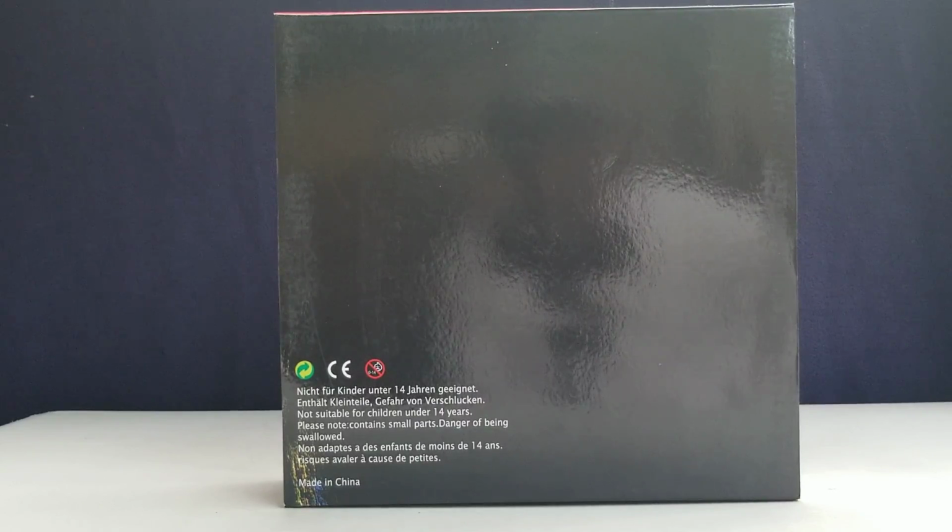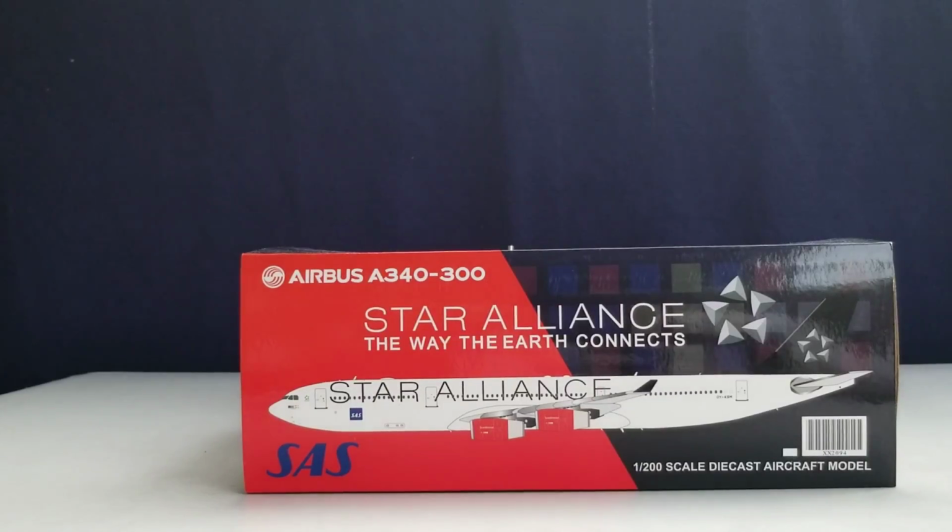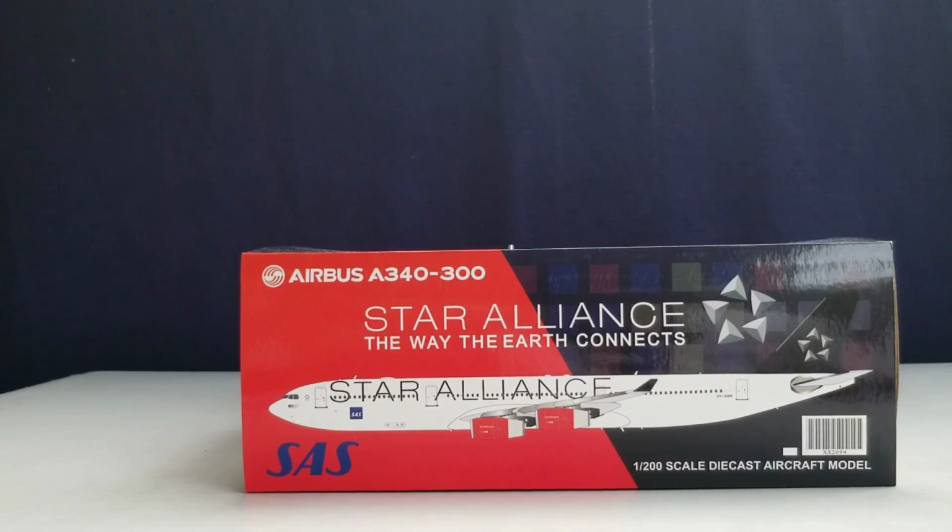All right, you're looking at the back of the box, nothing much back there except the warning information. That's all you see right there. Now you're looking at the top of the box, where you see the aircraft type, the Star Alliance title, the slogan, the logo, the computer generated picture of the aircraft name, and the 1/200 scale die-cast aircraft model information. I do have that model in my possession. Like I said, I'll do that one at a later date.